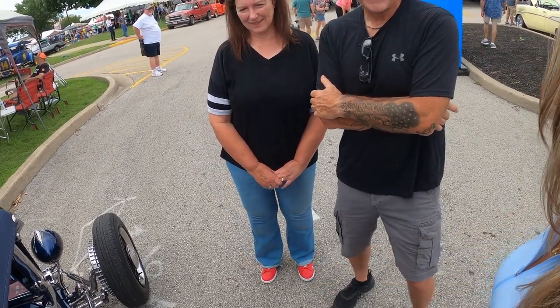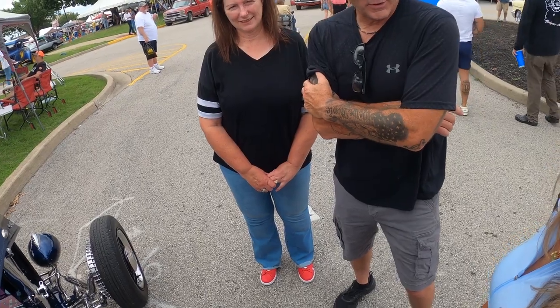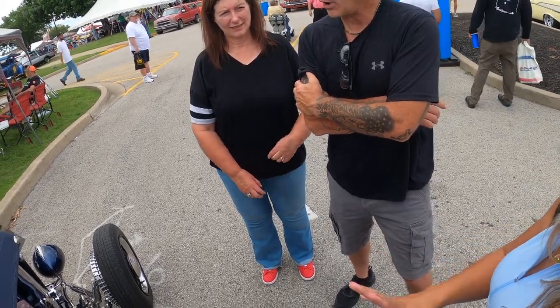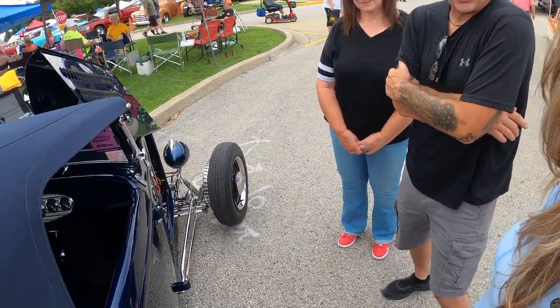And how fast have you had it? I've had it up to 80 miles an hour. And you would feel it. It's not your normal 80 miles an hour. You know you're doing 80. If you do 80 in your new pickup truck, you don't even know it.